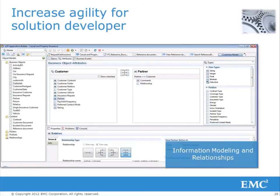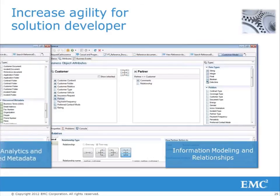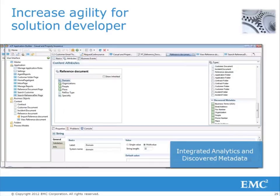Relationships can change all the time, and it's as simple as changing the wiring, if you will, between these business objects, and all kinds of secondary events and effects can take place in that application automatically. So relationships are really key. Model-based development is key. If we look at the ability to discover metadata and integrate with other analytics systems, it's one thing to say, I'm capturing someone's address on a form and then take that address information and leverage it elsewhere in the application.